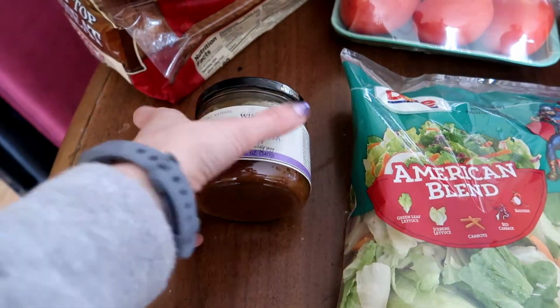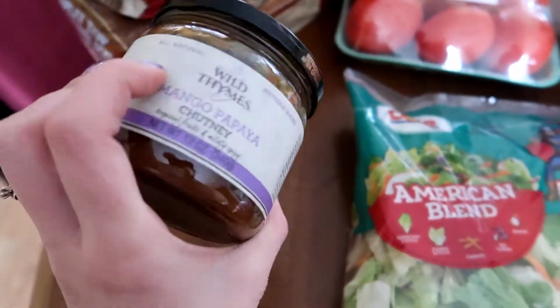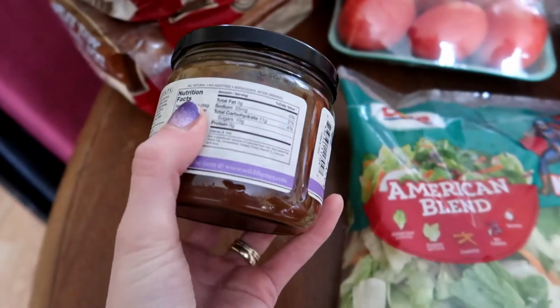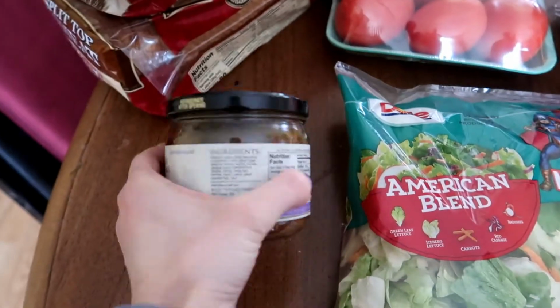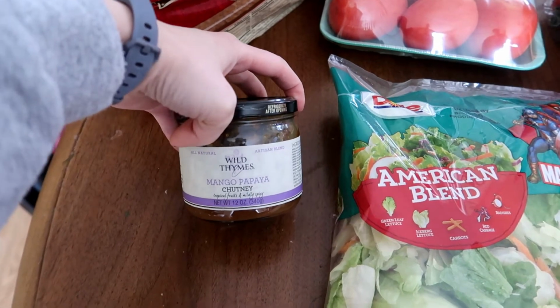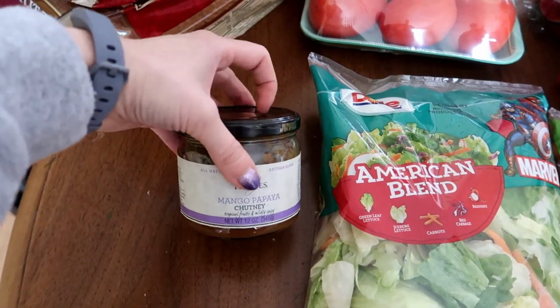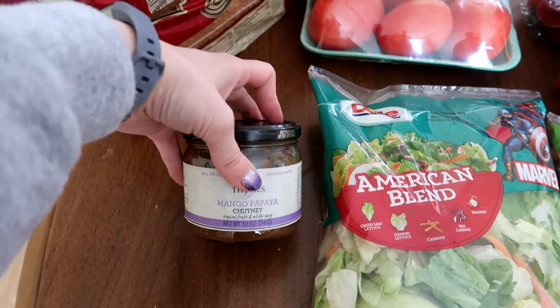Again, it was like $2.50, and I really like the company too. I think it was started by two women, and it has pretty great ingredients. It didn't have a lot of sodium, so that was good to see. But yeah, I'd recommend it if you're looking for specialty dips or salsas or even dressing, stuff like that. It's a good place to check that out, at least at my discount food store.